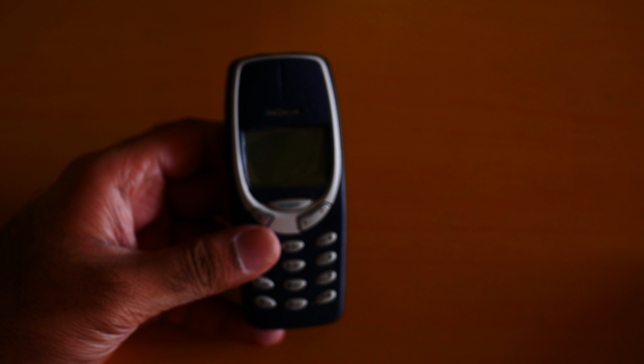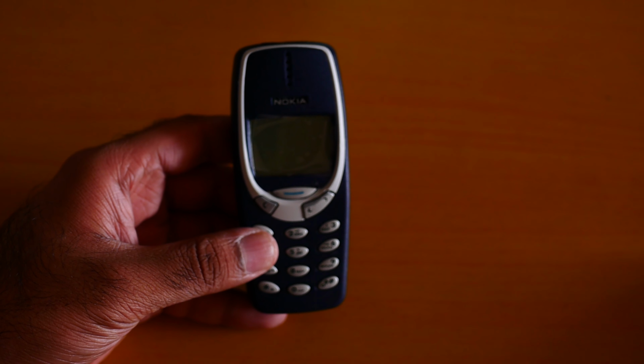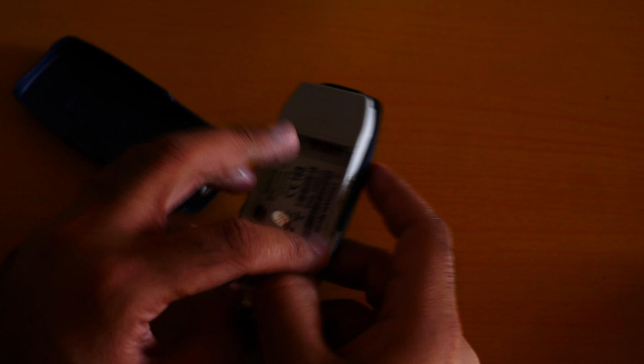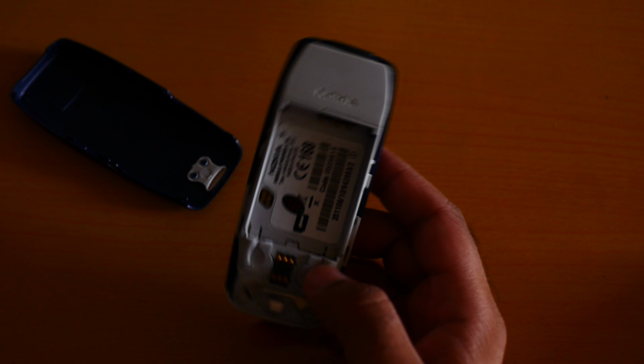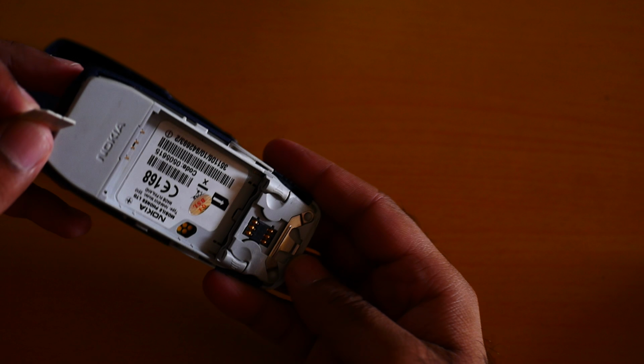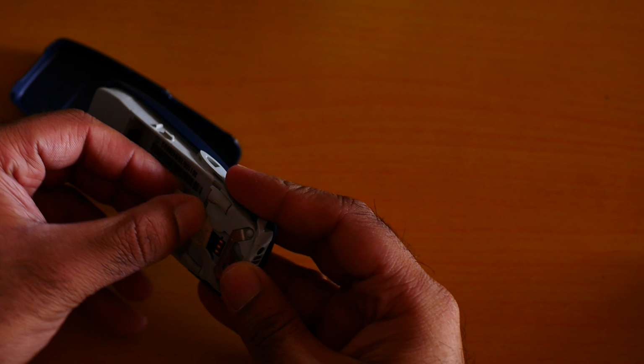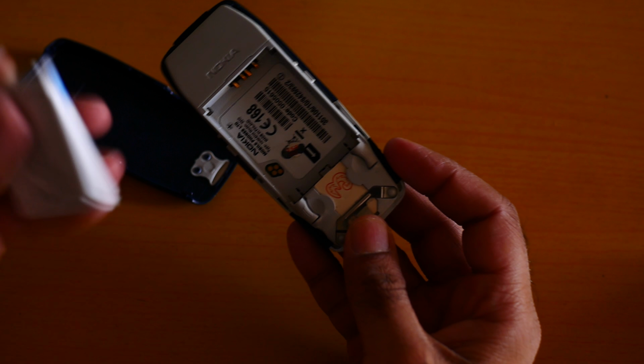Let me put the box aside and focus on the Nokia 3310. Now let me open it. Let me put the SIM card inside for you. To be honest, even I don't know how to put in the SIM. Okay, like this. Now let me close it.